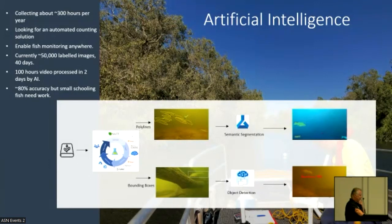So, 50,000 labeled images is what we had. I think we got more than that. So I think that, as we build that database for the gaps that we have, it's certainly going to help. So 100 hours of video can be processed in 2 days by AI. And we're getting good accuracy for certain species, but it's the small schooling fish, you know, you get a ball of fish going past the camera and the AI has a bit of a hard time checking it out.